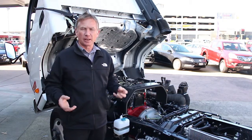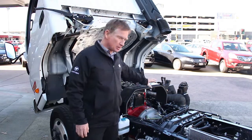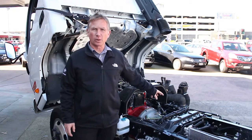The real plus of the Cummins engine is it delivers its torque through a nice wide band, making the truck very drivable. Coupled to the Cummins engine is the ZF gearbox, with the ratios designed to make the best use of that torque, again turning it into a very drivable small truck.